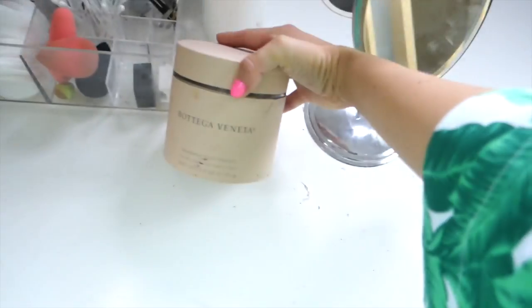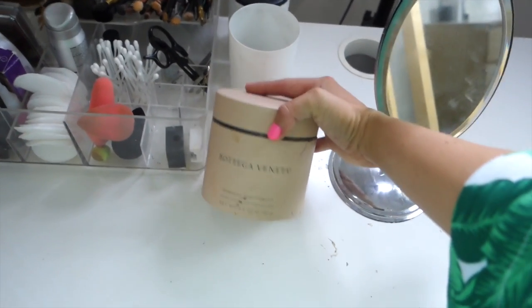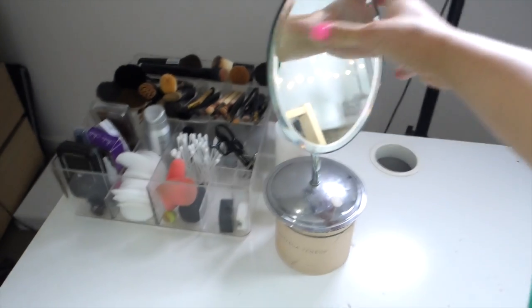I shouldn't be doing this because it's Bottega Veneta. I use it to stick this on top of so that it's high enough for my face.